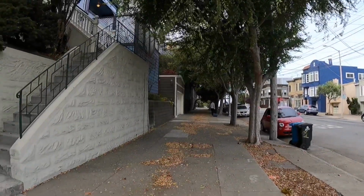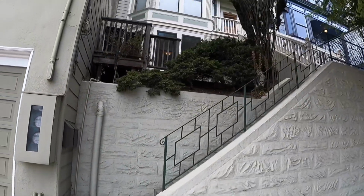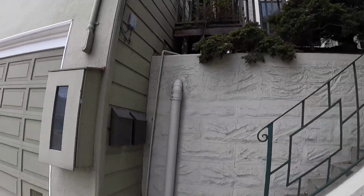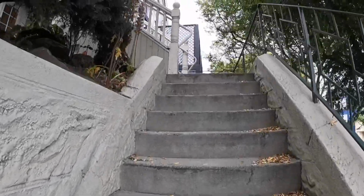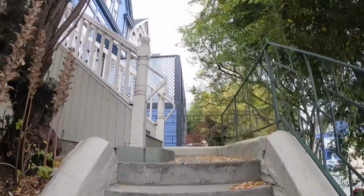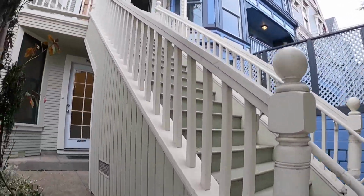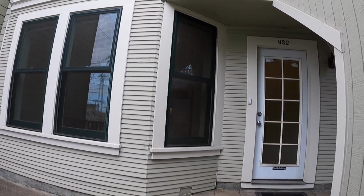This is a beautiful one-bedroom apartment plus office located in between the Castro and Dubose Park. This is the facade, and the mailboxes are there to the left, and you walk up one flight of stairs through a nice front patio to the unit right over here. It is set back off the street.